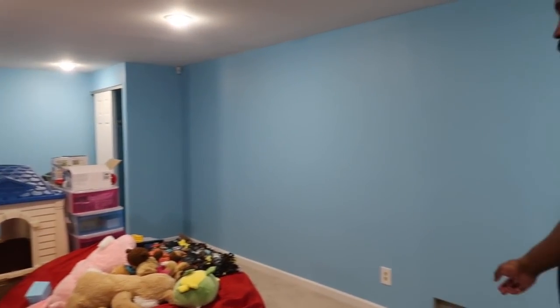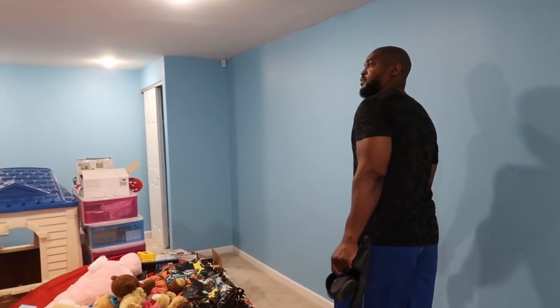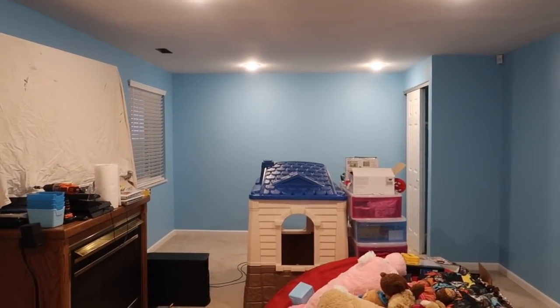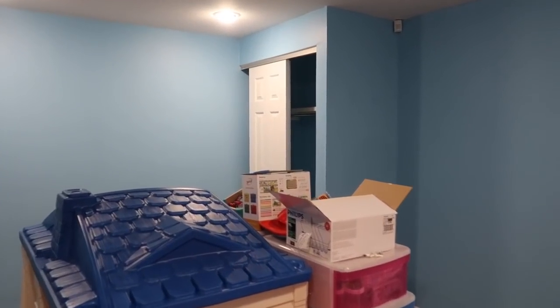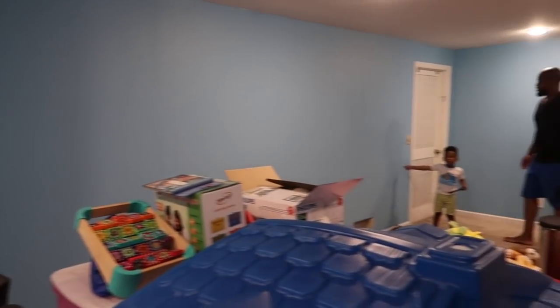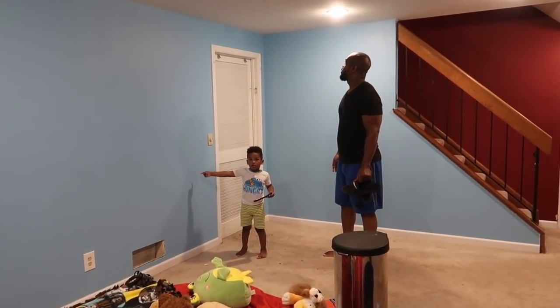The vents aren't in. Yeah, you can put the vent in. We are, this is a complete, wow. This is so cool. Oh no, it's coming in the mail. Yep, it's coming in the mail.